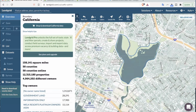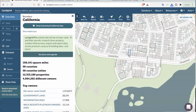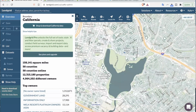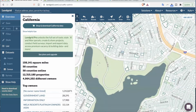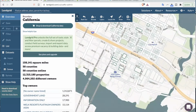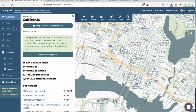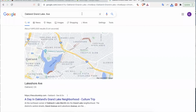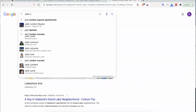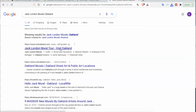And then we've got Grand Avenue. I think Grand Avenue is up here, just north of Lake Merritt. Up here, there's a bunch of restaurants and retail area. Jack London Murals. Now, I thought it was going to be just this entire neighborhood here. I don't know what the murals are. We'll have to look it up to see what the Jack London Murals are in Oakland.